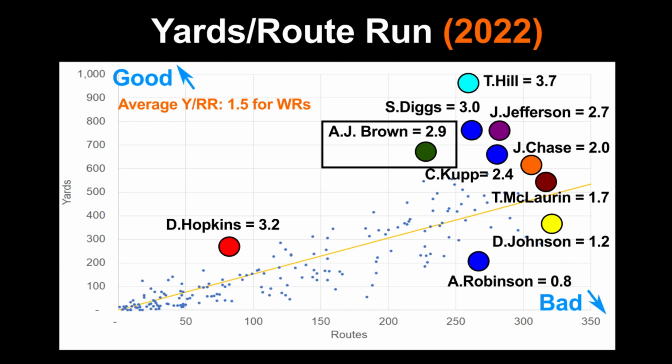If you look at receivers with more than 50 routes, Brown is currently ranked 4th overall in this stat. I also mentioned earlier how good Brown is against man coverage. This shows up in this metric too. According to Pro Football Focus, Brown is 3rd overall in yards per route run against man coverage.